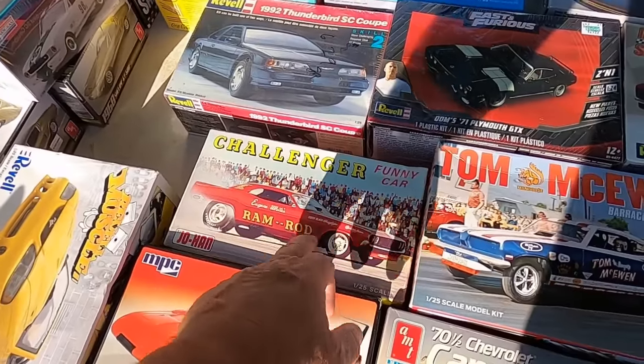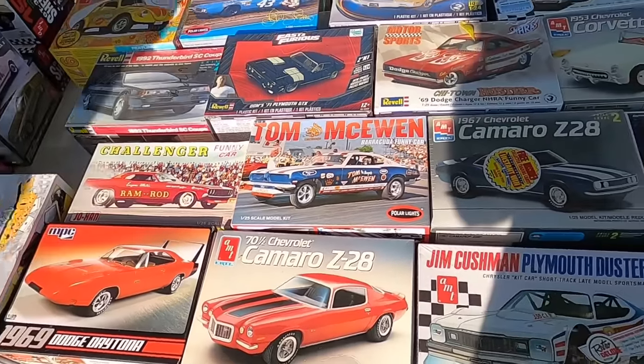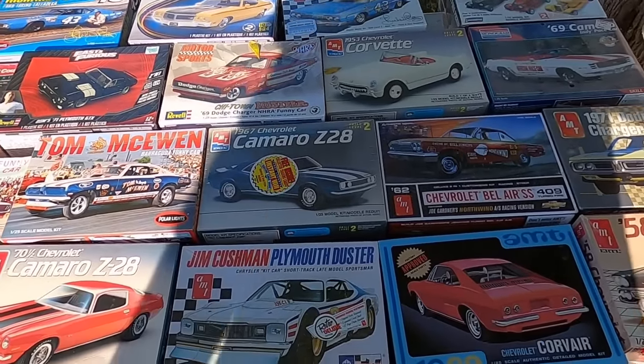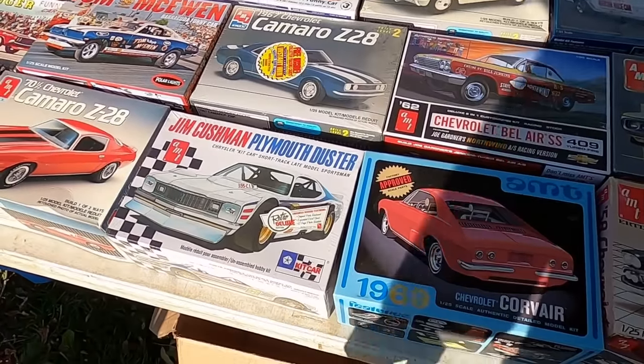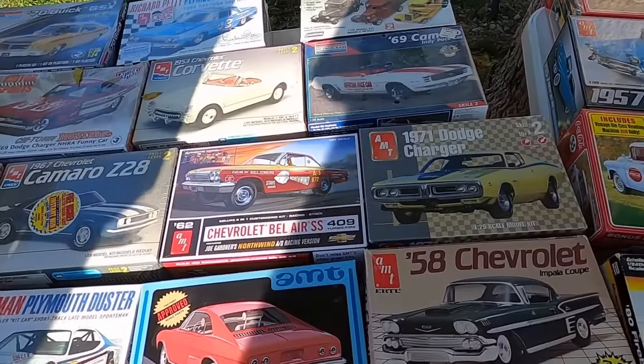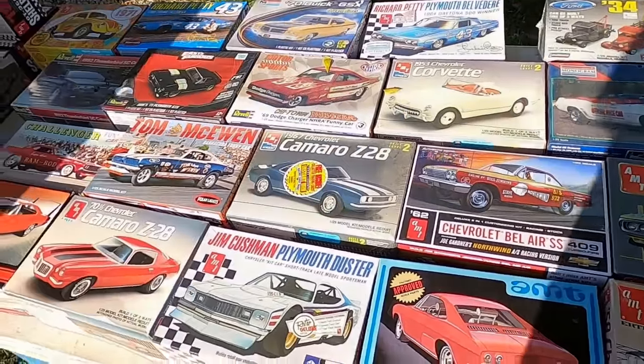How much you got on that Challenger? 20. What about this one here? That's 20. Okay. Everything 20? Yeah. Or maybe there's a couple that ain't. Unless you bought more than one, then that makes some kind of deal.